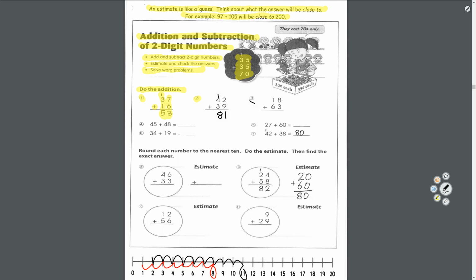Number 3, start in the ones place. 8 plus 3. 8 plus 1, 2, 3. 11 again. 1 goes here, carry the 1. 1 plus 1 equals 2. 2 plus 6. 1, 2, 3, 4, 5, 6. 2 plus 6 equals 8. 81 again.